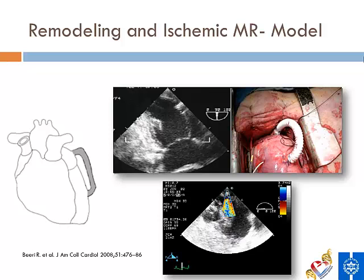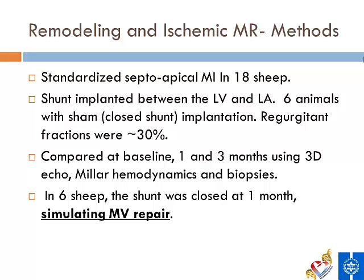In this model, we also induced a small apical myocardial infarction by LAD ligation, which does not by itself induce native mitral regurgitation. We did that in a sheep model. The regurgitant fractions, as calculated both by flow model and transonic flow meters, were around 30%, equivalent to a moderate mitral regurgitation in a clinical setting. That shunt has the additional advantage of being amenable to simulation of repair. So you can easily suture the shunt and simulate mitral valve repair and check the effect of that.